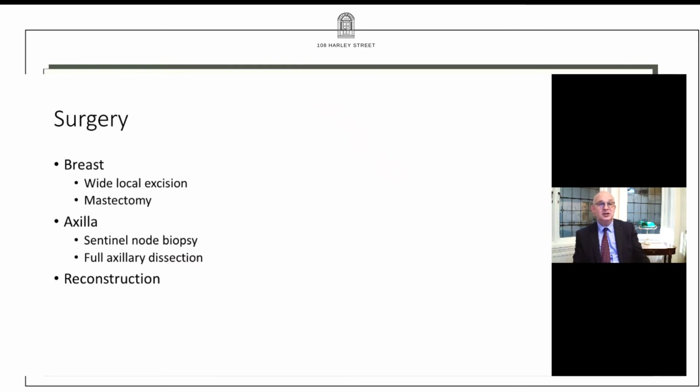So, not surprising, I'm a surgeon, so I talk a little bit about surgery, mostly about the reconstruction. If you just have a small lump in the breast, you can have what we call a wide local excision. You can just have the lump removed. If you have a larger lump, you may need to have the whole breast removed, a mastectomy for that.